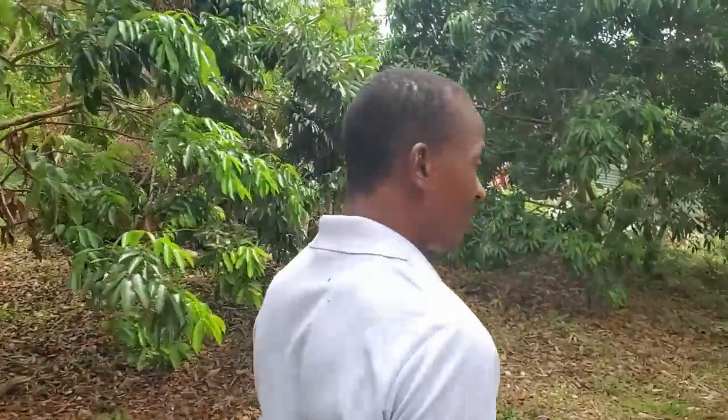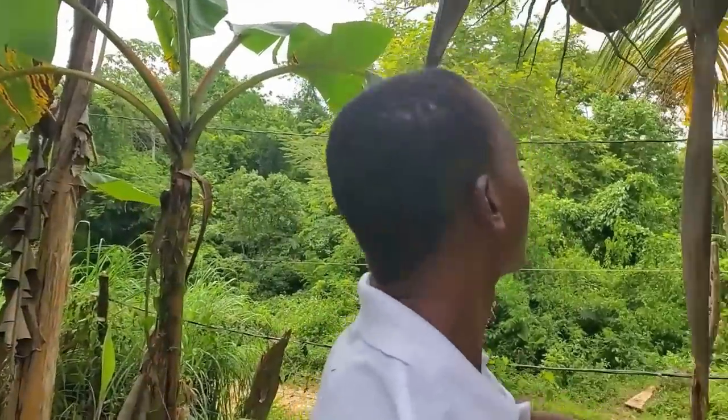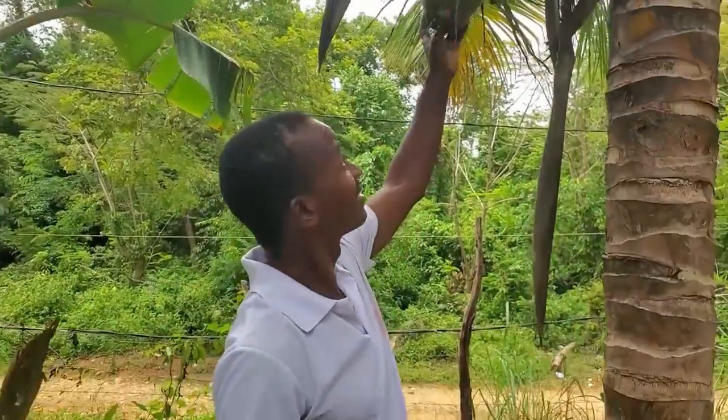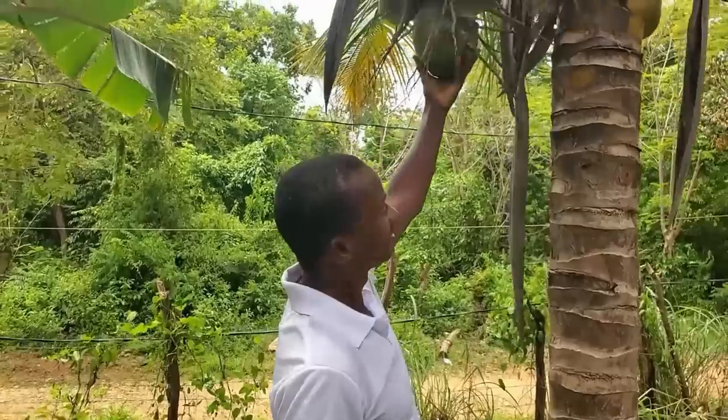Here we have coconuts. Today we'll be sampling the coconut. These are not very tall, so we can pick it from right here. This is alive, man. The coconut, guys, and he's going to pick the coconut.